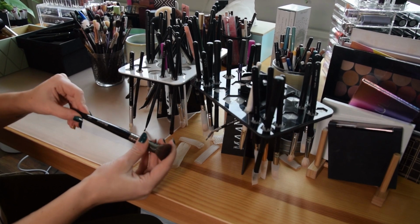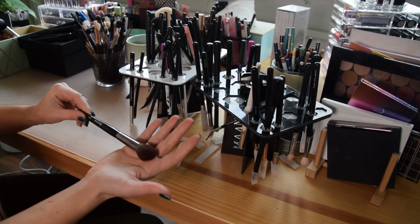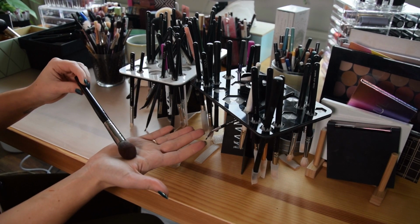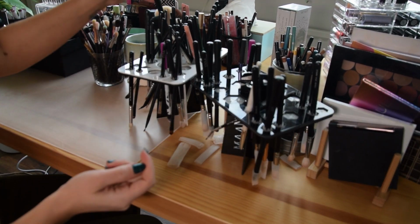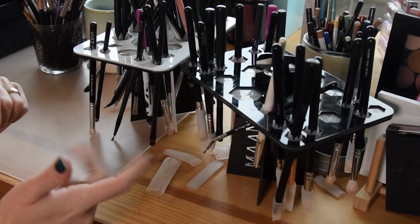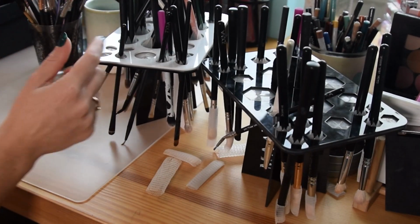My other powder brush is the E48 for under my eyes and smaller sections if I am, for example, only setting my T-zone with a mattifying powder. And it looks like that was all the face brushes. I can go through with you my favorite eye brushes.